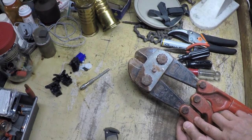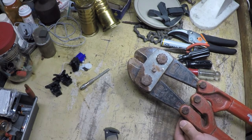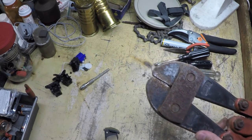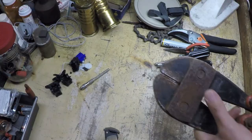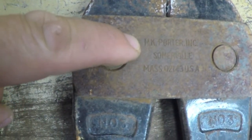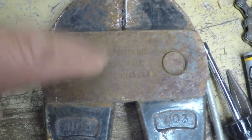This says RCNO 0306MS, and okay, over here it says HKP in an oval with a trademark symbol, so that must be the manufacturer. Of course, I did see the KK1 is engraved on here, so this also must have come off that ship. Let me just take a second to clean this up and see what I can see. Oh, now that's cool. That cleaned up really nice. And the reason why I think it's cool is because it's H.K. Porter Incorporated, Somerville, Massachusetts. So these were actually made right here in this state.